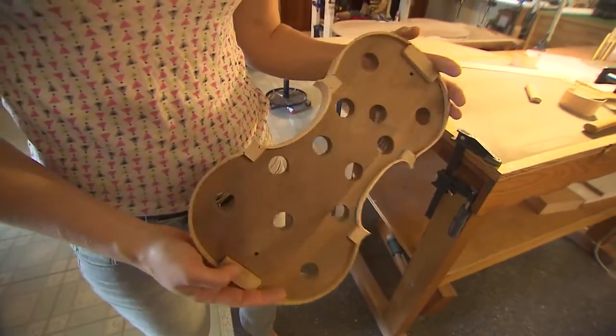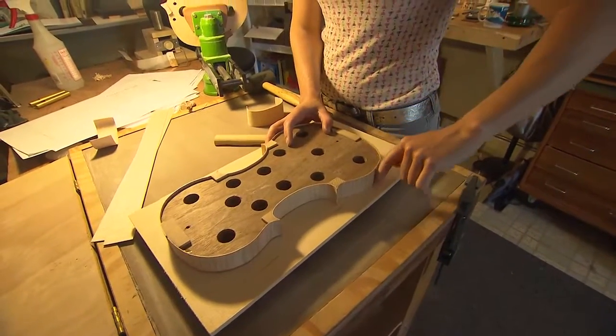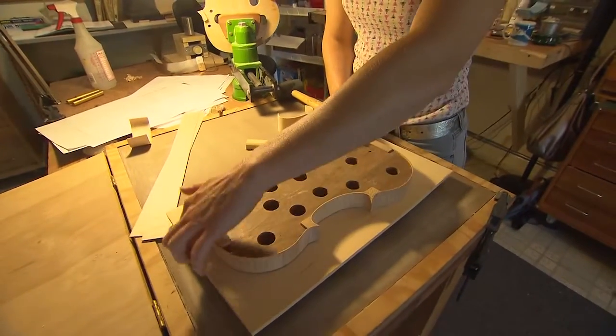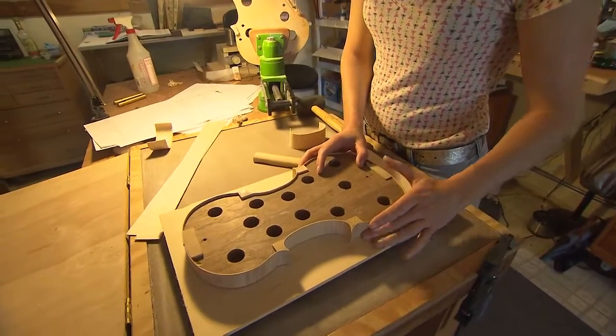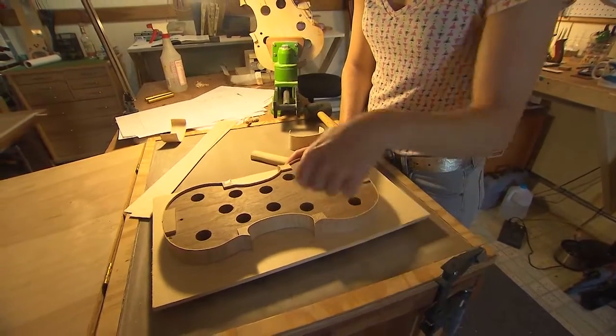Meanwhile, Jennifer's ready to work on the top wood of her viola. You go around with a washer that gives you your edge distance, about 2.5 millimeters, and you go around and you draw it. And then you have more of the shape of a real instrument. Fill out your corners the way you want those to look, and then you go take it to the bandsaw and you cut it out.